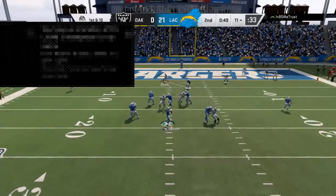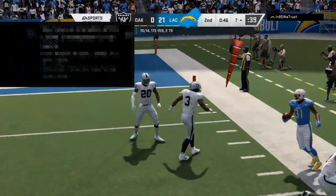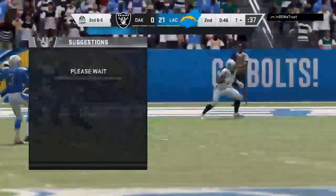Throwing now, Wilson on first down. That is caught at the 7-yard line. And down inside the 10 here before he's out of bounds.